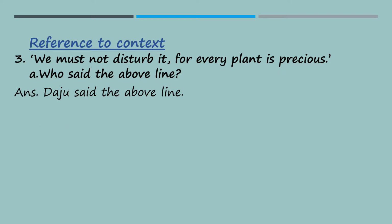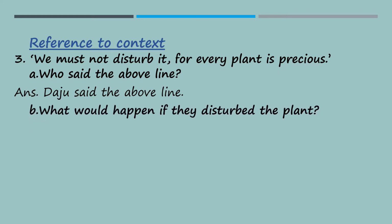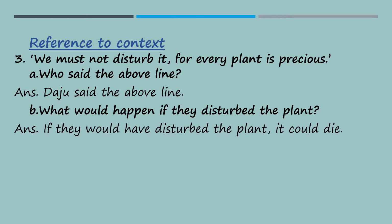Next question. B. What would happen if they disturbed the plant? So children, what would happen if Kanchi, grandmother and Daju disturbed the plant, what would have happened? Yes, your answer must be, if they would have disturbed the plant, it could die.